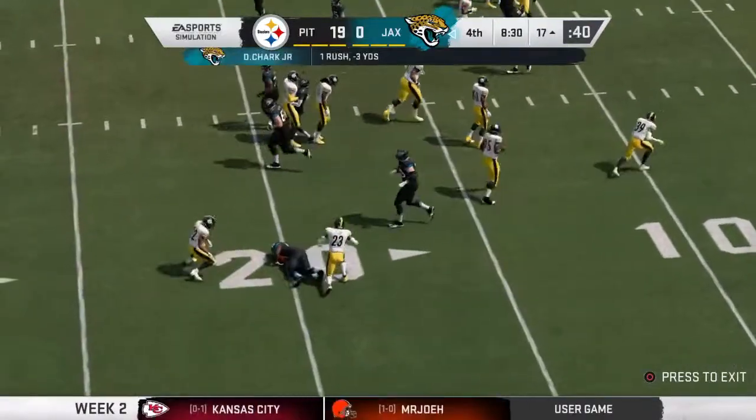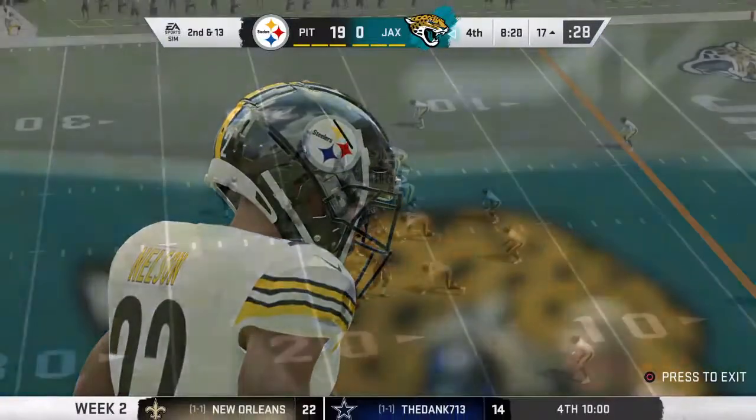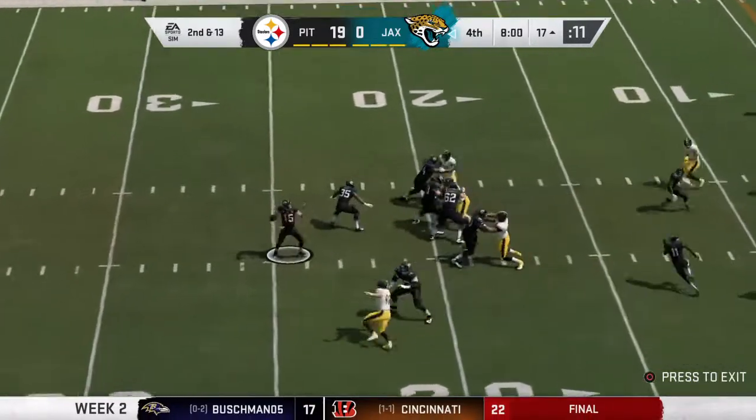Man, this play gets blown up. They'll lose yardage, back at the 17. That's going to wind up a loss of a full 3 yards on 1st down. That loss of 3, a rare stumble on a promising drive.